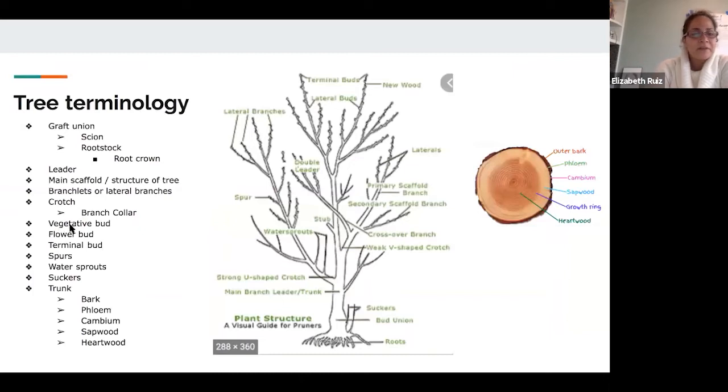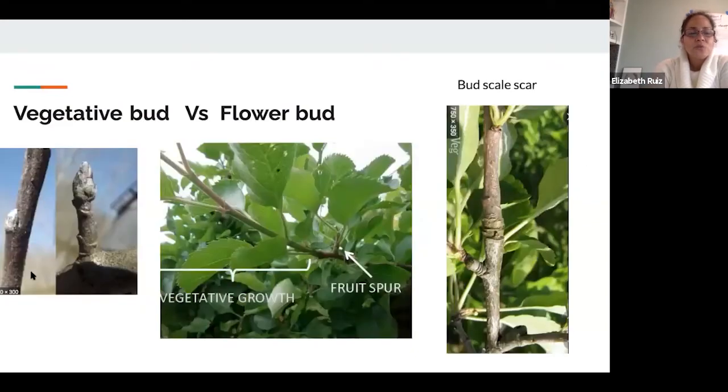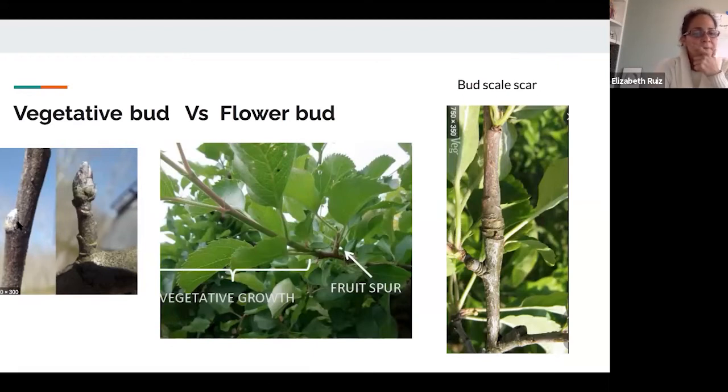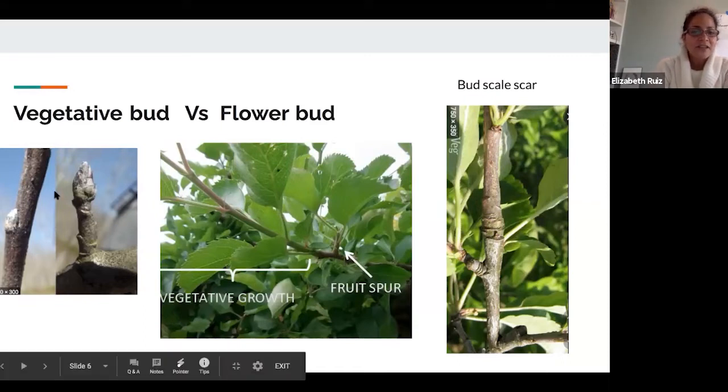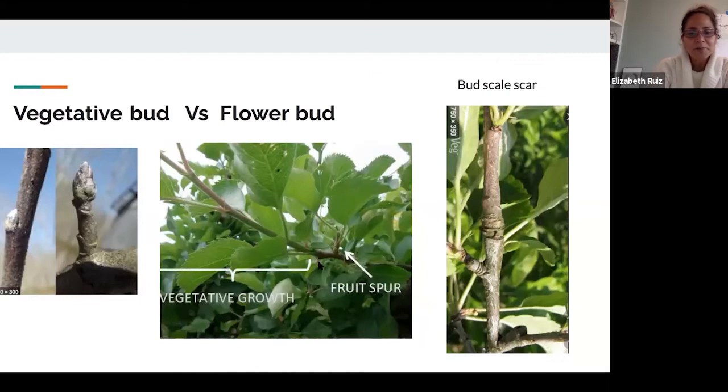The vegetative buds and the flower buds, that is really important just because you want to be able to figure out what you're cutting and what is going to happen. So in here, we have a vegetative bud. You see how close to the stem it is. You see how flat and pointy it is. This is a vegetative bud. Vegetative buds only grow vegetative. So pretty much if I come and cut here, what I'm gonna get is this growth. This is a flower bud.